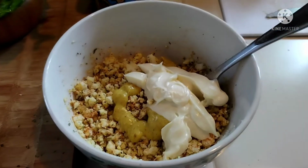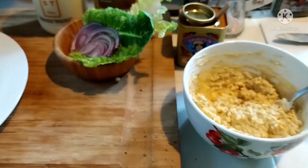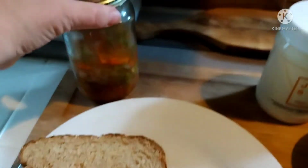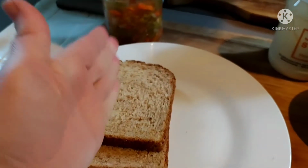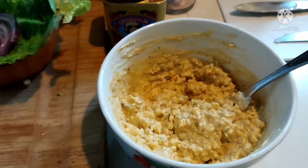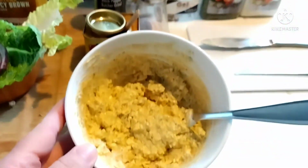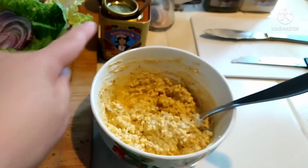Okay, mayo and mustard included. Let me incorporate it. Okay, I just thought of something. I can't put in the pickles either because there's onion in there. I will have to put it on maybe half of it, like this way. So when I cut it this way, I get half of each and I can share half with my puppy. So this is how it looks, and it's nice and creamy. And it probably looks more orangey than yellow, but that's because of the paprika.